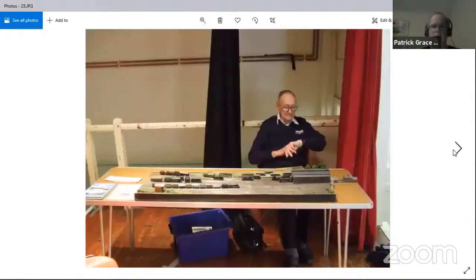And we have here the late former president of the Colchester Club with his N-gauge model of Colchester Loco Depot. The main line is literally here. And somehow they managed to shoehorn into not a very large area something like 70 locomotives in steam days.